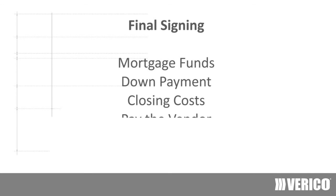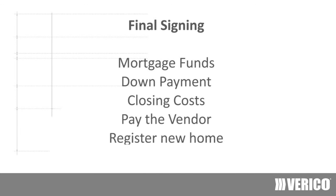On the same day, your lawyer or notary will pay the vendor, register the home in your name, and give you the deed and the keys to your new home. Congratulations! You're now a homeowner.